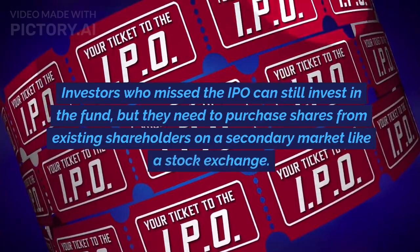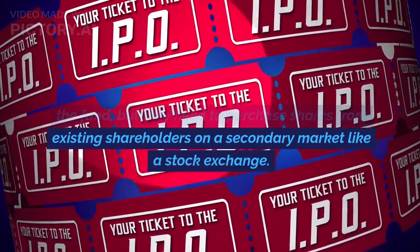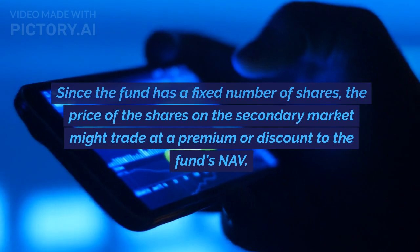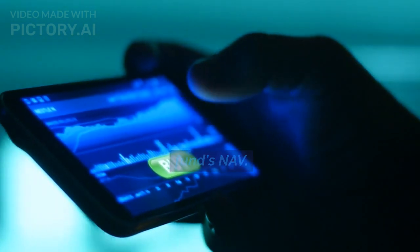Investors who missed the IPO can still invest in the fund, but they need to purchase shares from existing shareholders on a secondary market like a stock exchange. Since the fund has a fixed number of shares, the price of the shares on the secondary market might trade at a premium or discount to the fund's NAV.